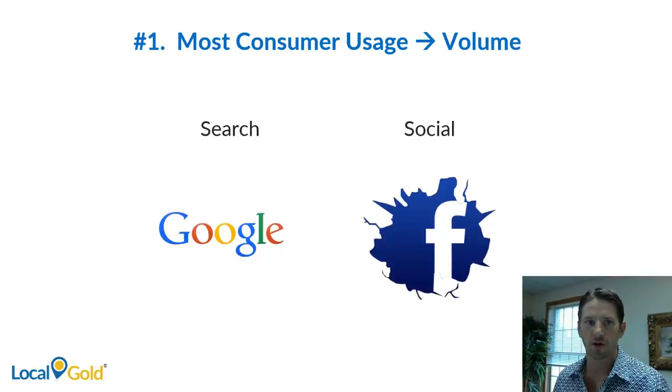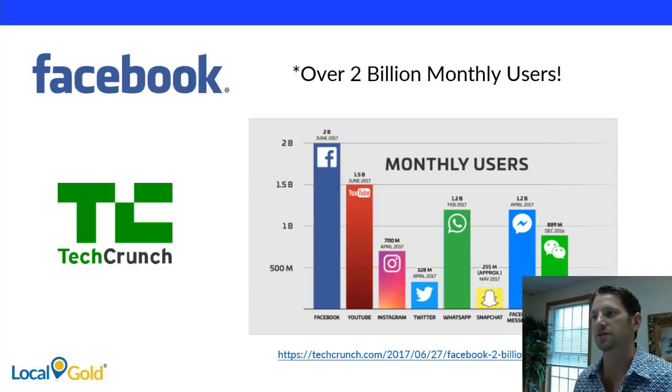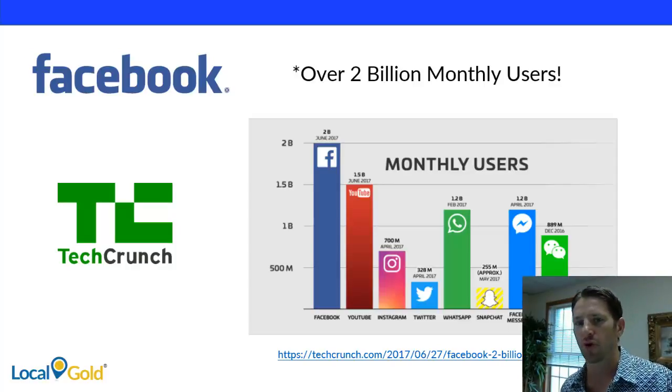So if you look at that, where the most consumer usages are, on the search engine side of the business, you're looking at Google, and on the social media engine side, you're looking at Facebook. Facebook, as of June 2017, has over 2 billion active users, and they also own Instagram, which has over 700 million. The next competitor in the US, 300 million, with Twitter and Snapchat 255 million. They're a waste of time. Don't get caught up in a lot of these other places. And on the social media front, Facebook's where it's at. With the Facebook advertising platform, you also get Instagram with that advertising platform.